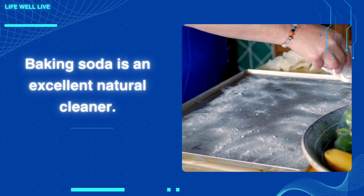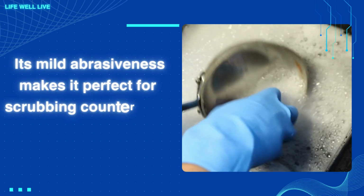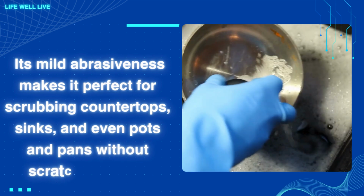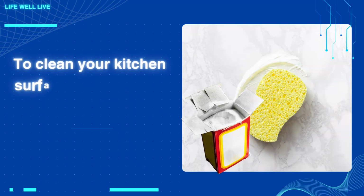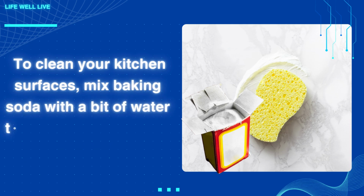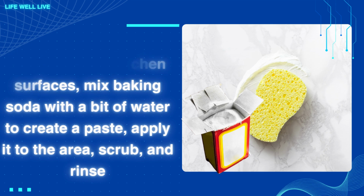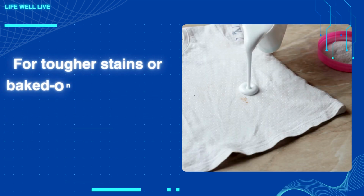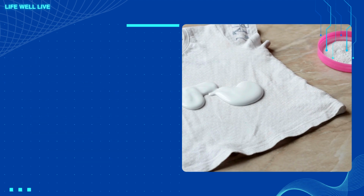Baking soda is an excellent natural cleaner. Its mild abrasiveness makes it perfect for scrubbing countertops, sinks, and even pots and pans without scratching them. To clean your kitchen surfaces, mix baking soda with a bit of water to create a paste, apply it to the area, scrub, and rinse. For tougher stains or baked-on grime, let the paste sit for a few minutes before scrubbing.